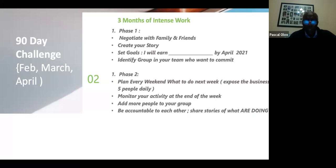And then as time goes on, add more people to your group. As you add more people to your group, then you see, success comes when a large group of people are doing similar things. There is power and momentum in it. And then be accountable to each other. Share stories of what you're doing at the end of the week.